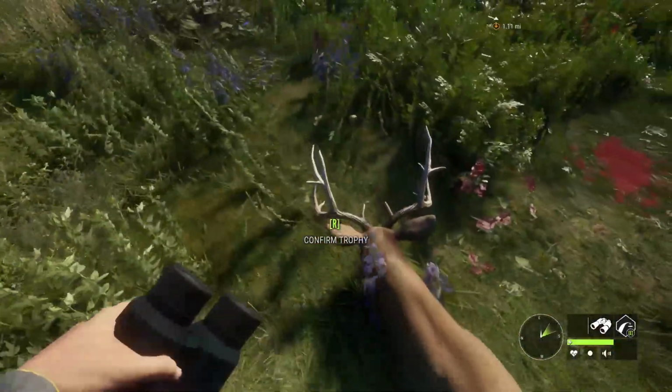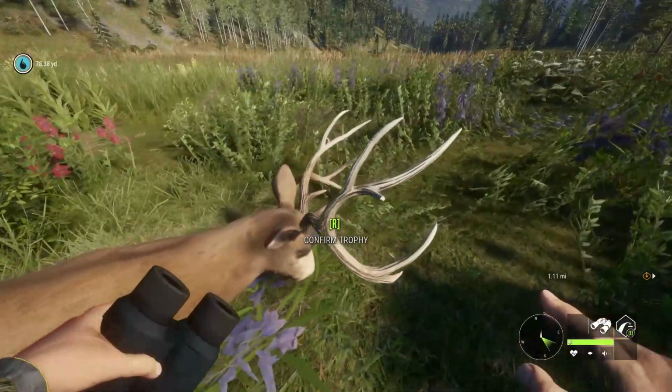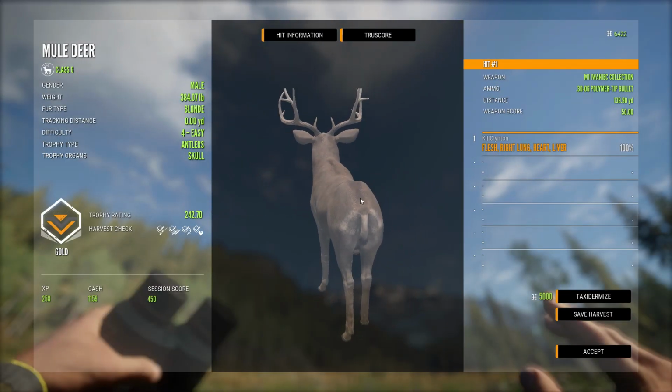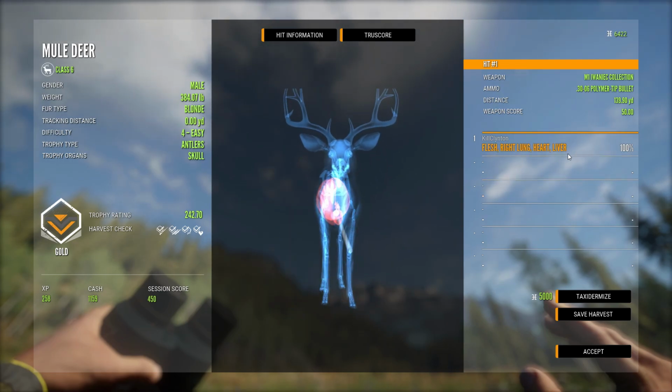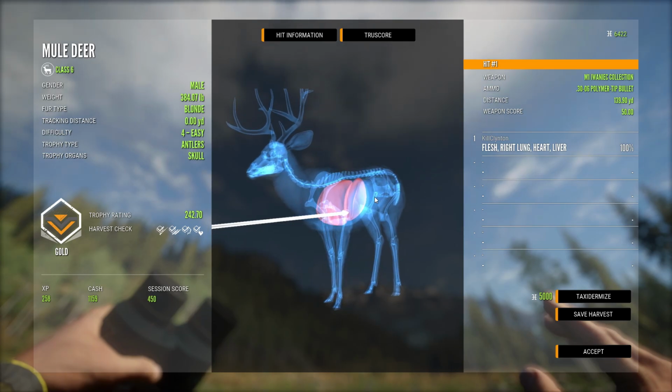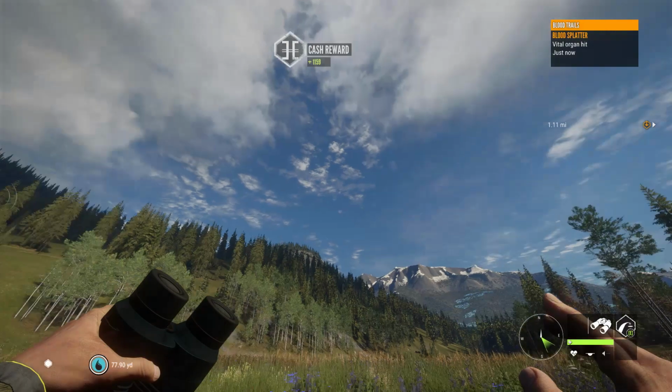So this is the big four easy, and you can see he does actually have a pretty big rack. He's a 242.7, so nice big buck there. We got right lung, heart, liver on that shot, so perfect shot from 139.9 yards out with the M1, and we get 1,159 cash for him.